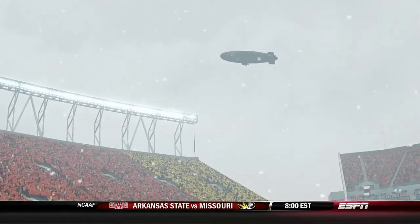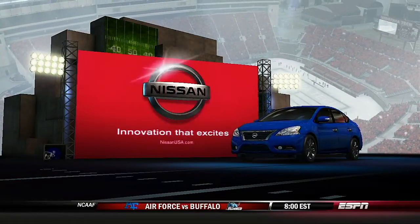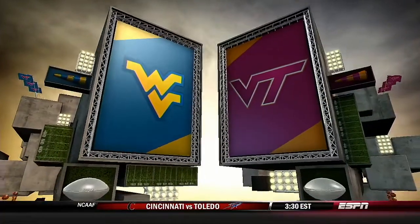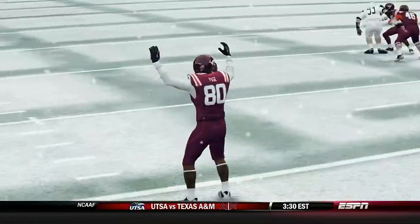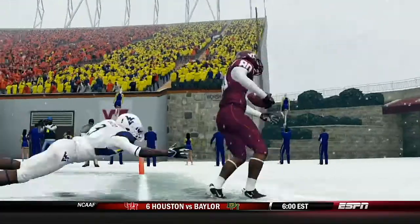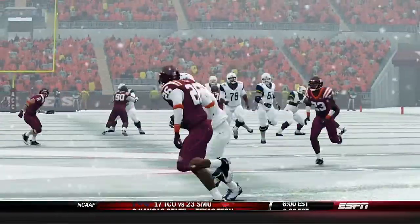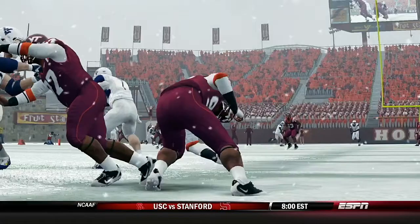Glad to have you with us in the studio for the EA Sports NCAA Football 14 Halftime Show, presented by Nissan. Innovation that excites. Reese Davis and David Pollack here, completely locked in on that first half. The stats are certainly not overwhelming from an offensive standpoint. These two teams are averaging less than 6 yards per pass attempt. That's not really what you're after in the passing game. But a lot of it can be attributed to really good defense.